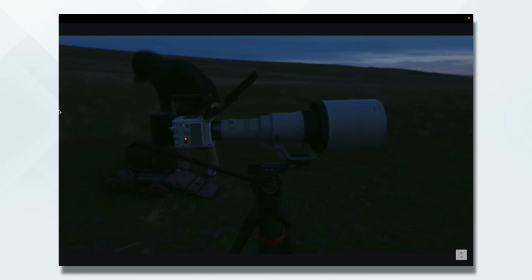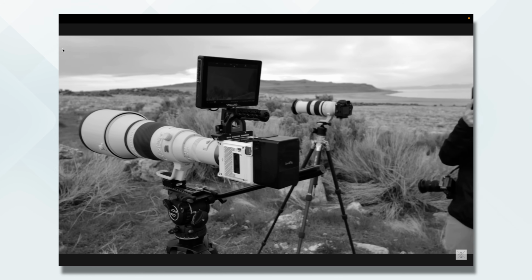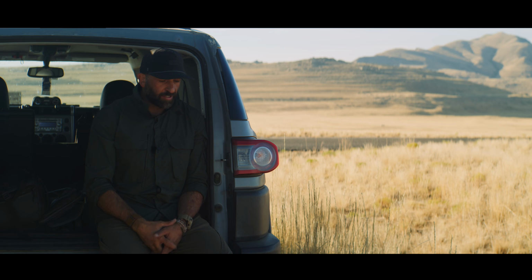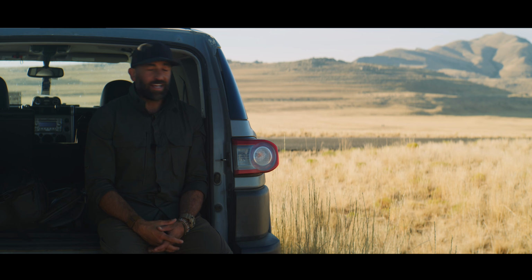So you can get almost a 1200 mil, well, more than a 1200 mil off of that camera with a 600 mil lens. Not too long ago, I was able to use the Canon RF 1200 millimeter on my KX. We came out here and shot. That lens itself was $20,000. And the lens I'm currently shooting on is $1,000. So it's a great way to save a ton of money on glass.